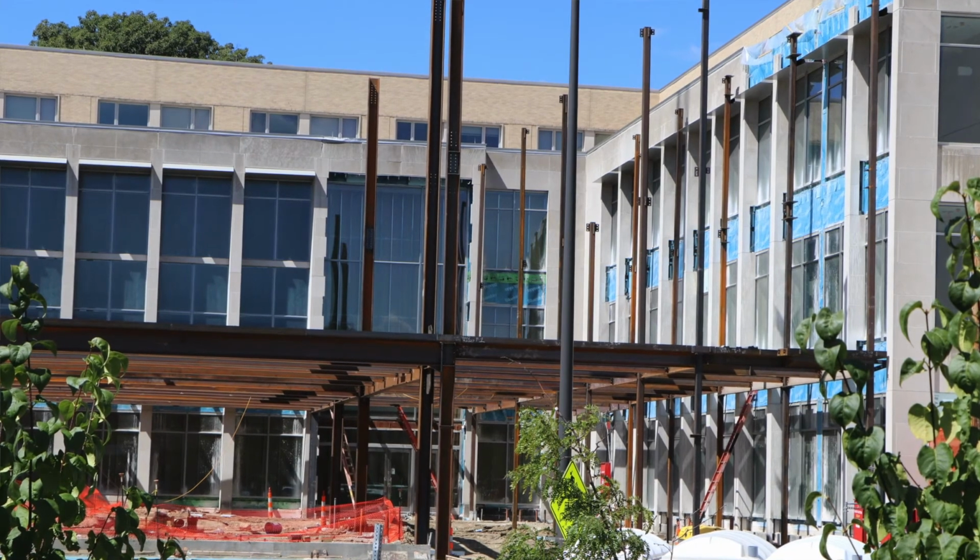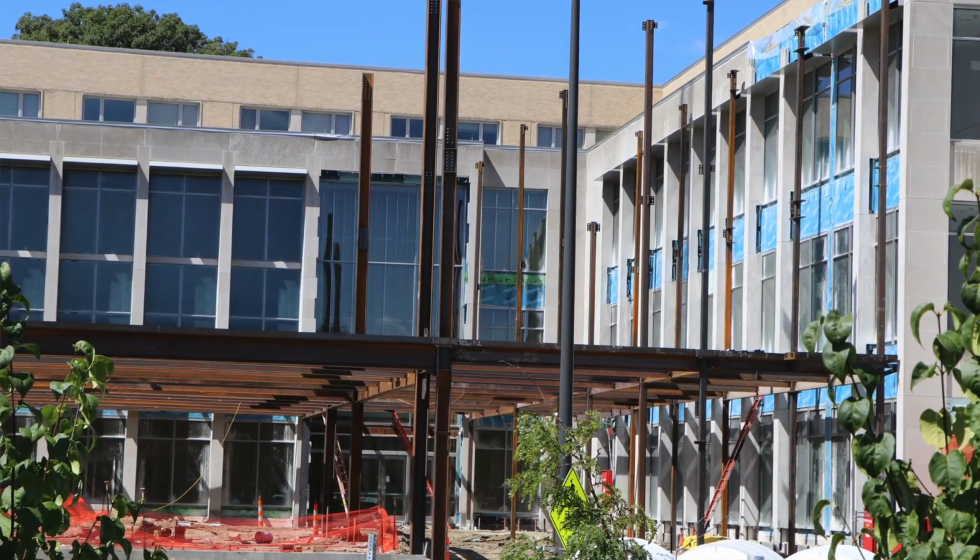The challenge of adding onto a building that never was planned for an addition was there. On top of that, it's on central campus. We didn't have the option of where to put the addition. It was going to be placed in the location it's at on the east side of the building. And by the way, we were going to have to build it from one side while the school was occupied.